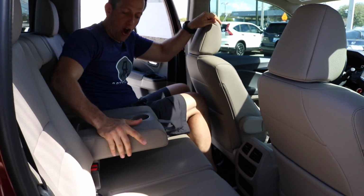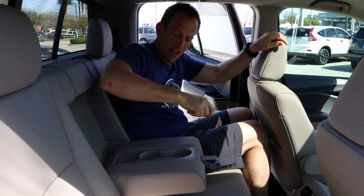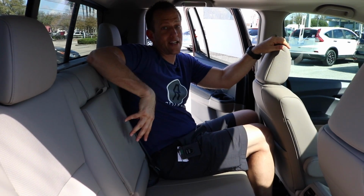You have a wonderful large, this thing is large and in charge, armrest, 2 cup holders, another space for something. Maybe you could put some peanuts or some raisins, maybe some trail mix in there. Just don't fold it back. Make sure they eat it.